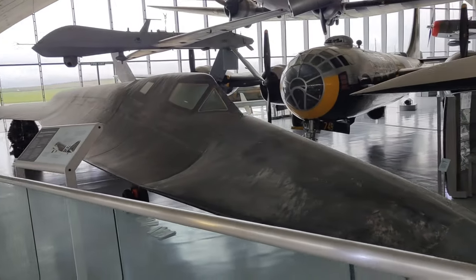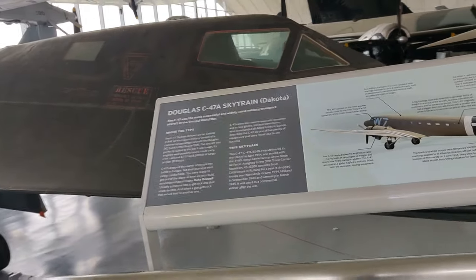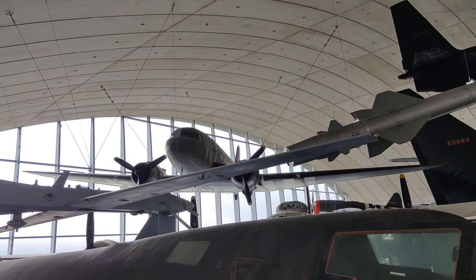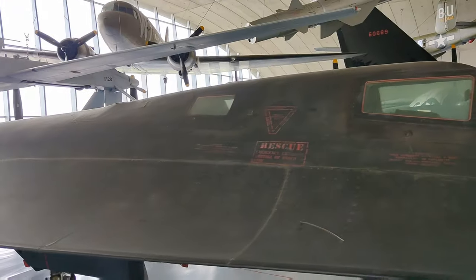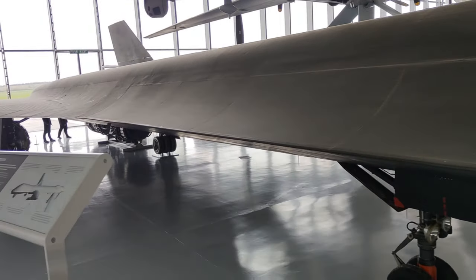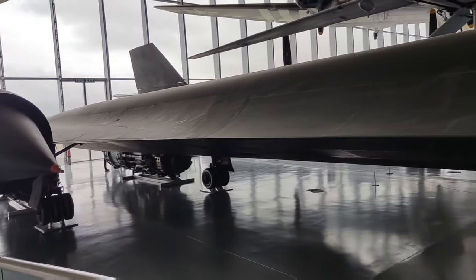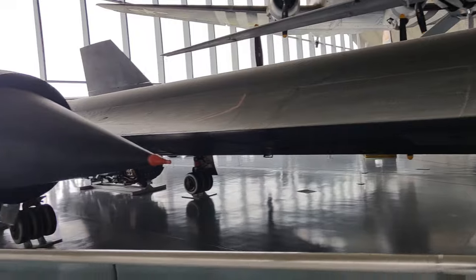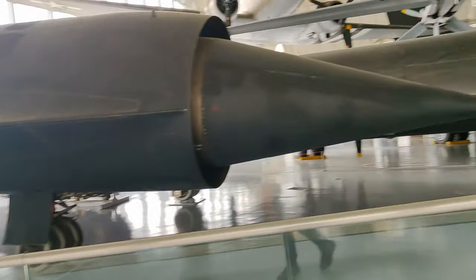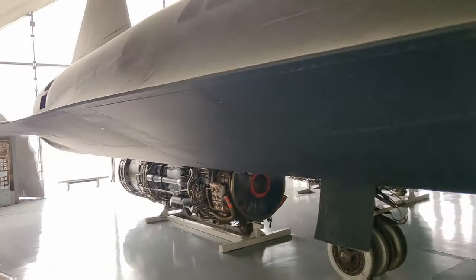Iconic looking plane here, stealth. But, well, that's not that. That's the Douglas Skytrain Dakota, up there at the back, you see it? But just here, look at this sleek looking machine. Never been up close and personal to them. I've never seen pictures of them, to be honest. It's not every day you walk past a stealth bomber, I suppose.